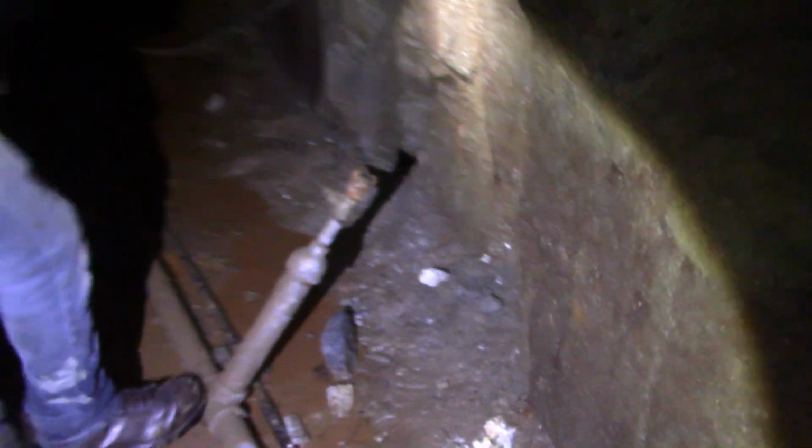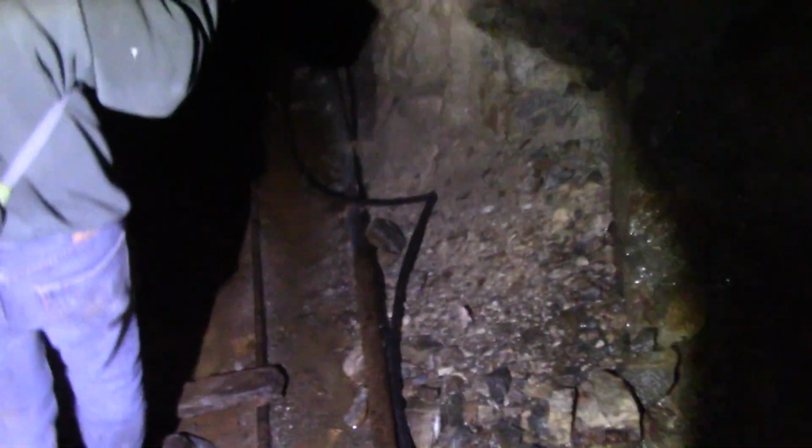So we got piping here, air compressor line there, some kind of... That's newer. That's probably out of the 60s. They were, when they came back, brought it in. Spring pouring through.